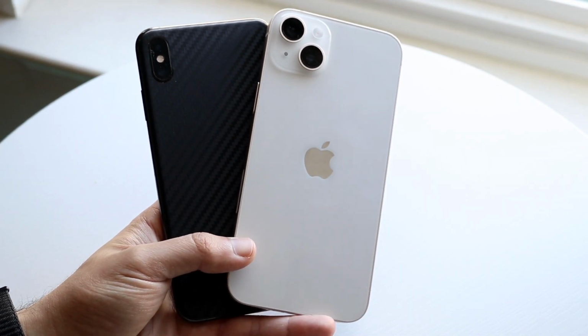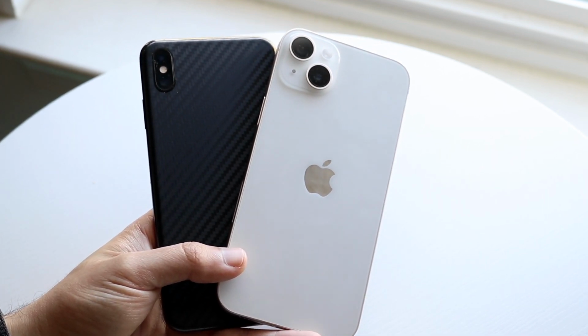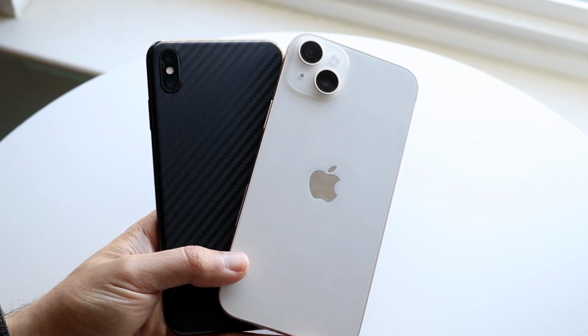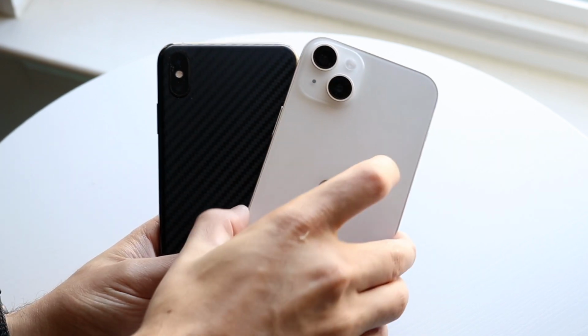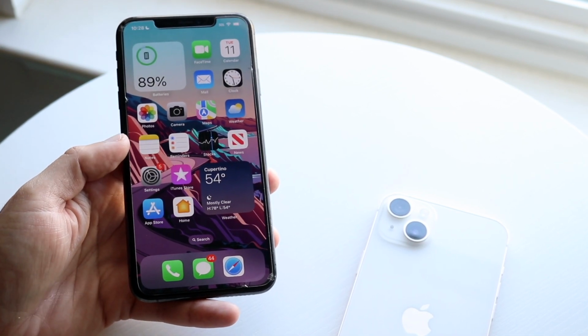I will say though, the 14 Plus, for being the newest one, is the better one in terms of the feature set on the outside, but the XS Max isn't too far off, and for this phone being as old as it is, it's pretty surprising that it is still holding up as well as it is right now.